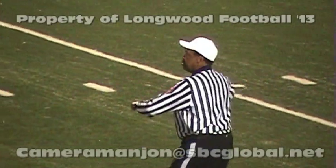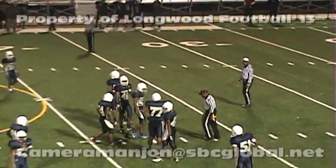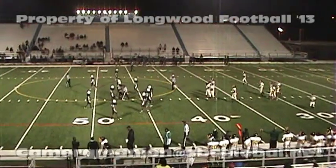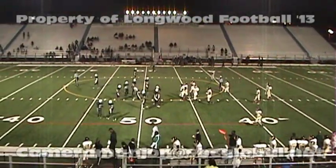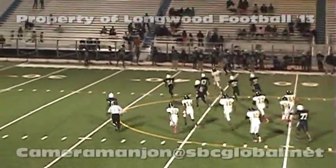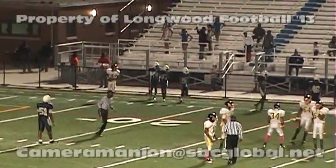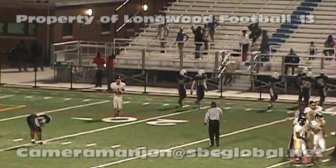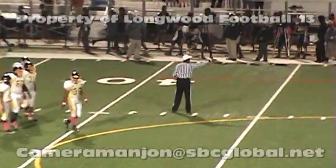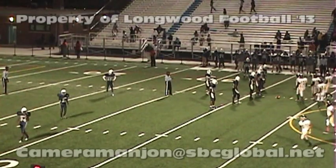Penalty marker down. The foul, personal foul against the defense. Longwood. That is a first down and more. 5:52 left in the fourth quarter and in the game.